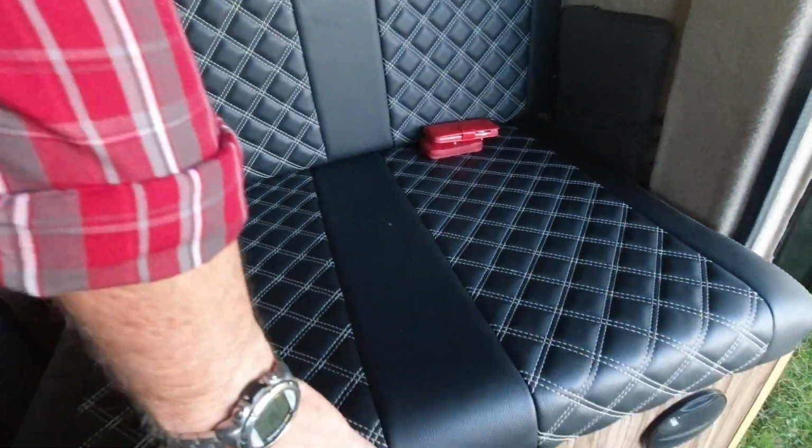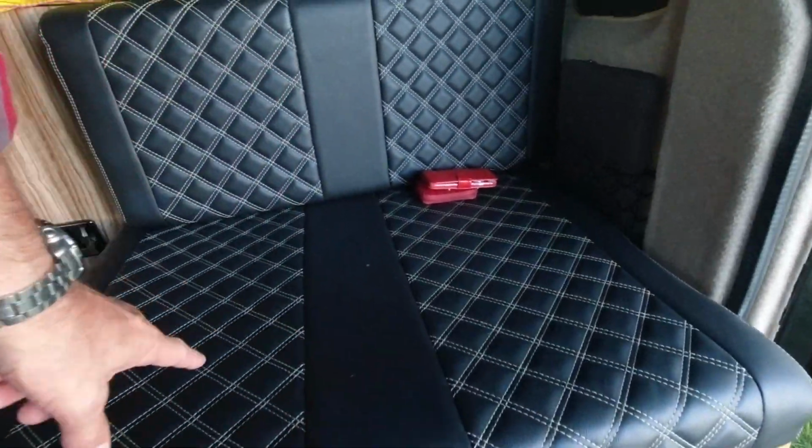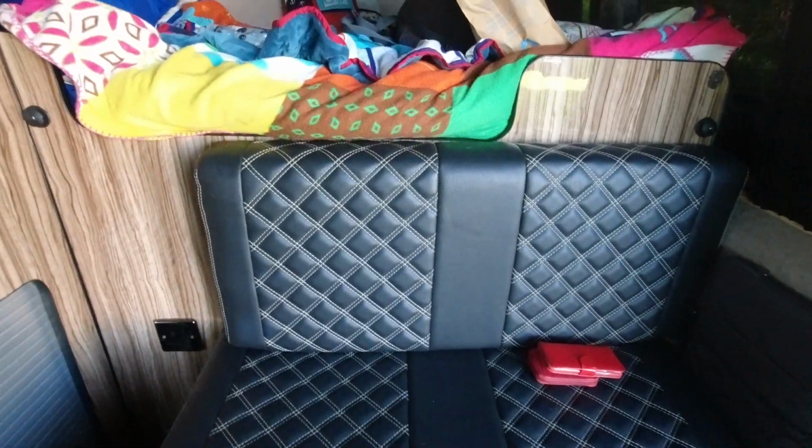That's Joe's cupboard. She has her own official cupboard since we moved from the T5 to this, so she puts all her whatever she carries in there. This seat under here, there's a box, and in there we keep our portaloo. And then the bed is 6 foot wide, and there's a lot of interest in this.